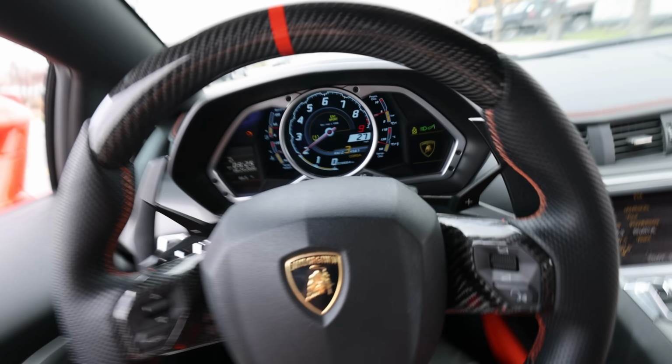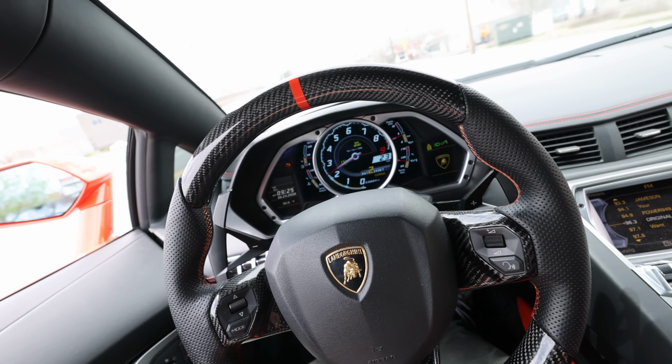You know what? Take me to jail. I don't even care. This is the greatest sounding car in the world. What? I'm not even sensationalizing right now. No, it's not. That's ridiculous. Okay, we gotta find a longer straightaway.